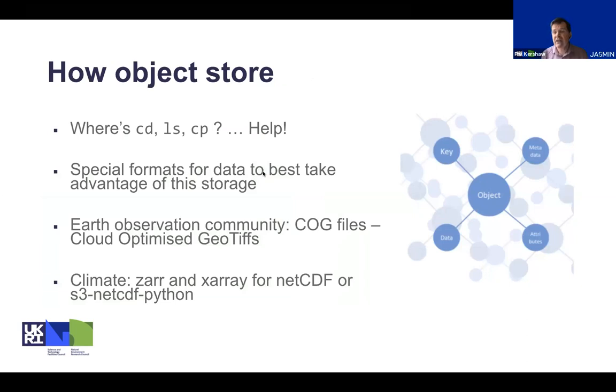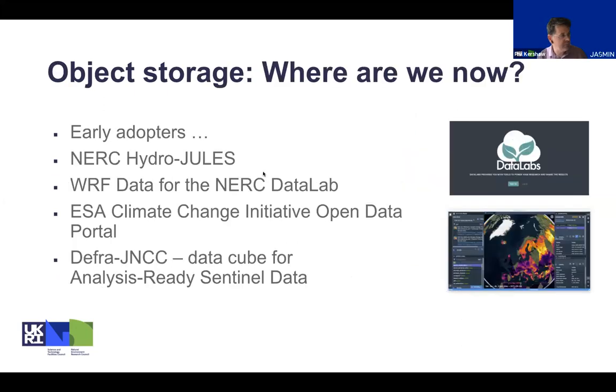But fortunately, there's quite a lot of work going on in this space. For example, in the Earth observation community, there's something called cloud optimized GeoTIFFs, which is a special format of data that works really well with Object Store. And in the climate community, there are tools like Xarray and Zarr for putting NetCDF data onto Object Store, and also our own project, S3-netCDF-python. So there's some work we can take advantage of there.